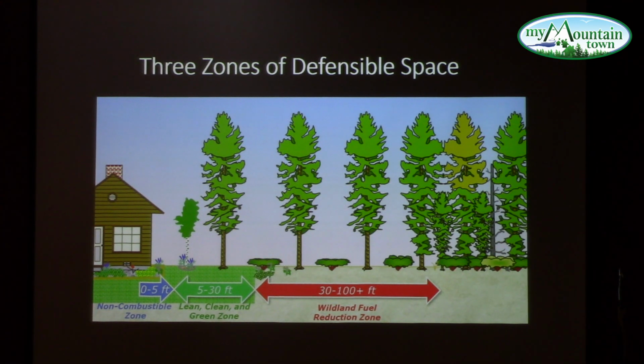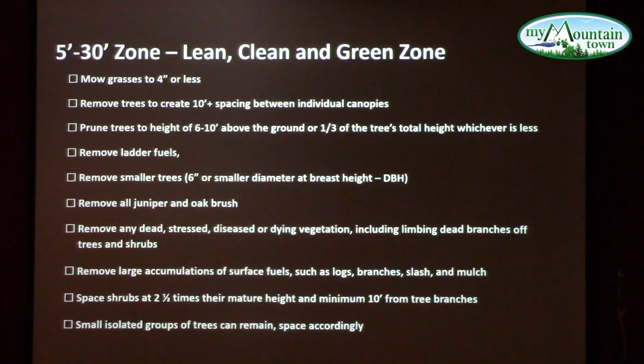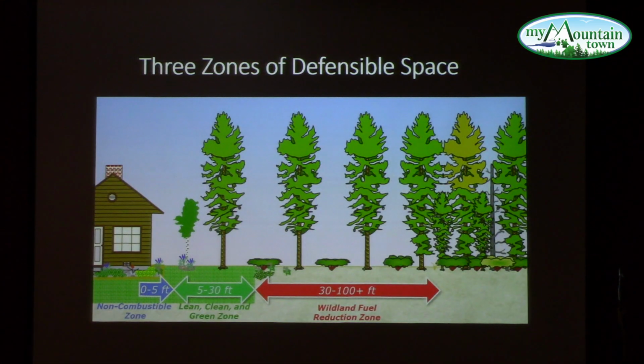We move up here so that we can live in this environment, but it's also our responsibility to take care of it, and we haven't been doing that, so we need to clean it up. We need to fix things. The 5 to 30 foot zone, that lean, clean, and green zone, you can see there's trees in there, right? There's vegetation in there. It's okay, but it needs to be smart vegetation.